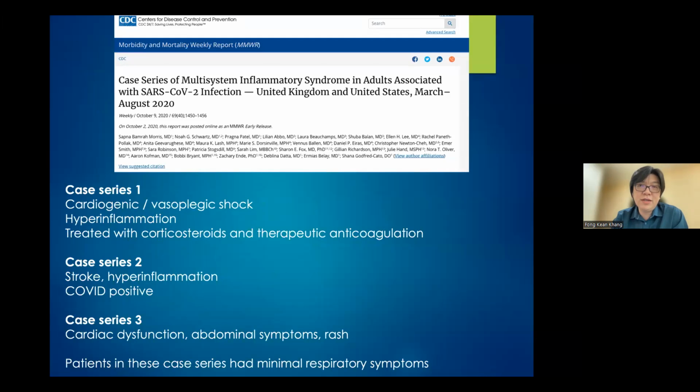But the case series that the CDC presented on their website showed patients coming with cardiogenic vasoplegic shock, hyperinflammation. They needed steroids, they needed therapeutic anticoagulation. Some of them came with stroke, hyperinflammation, COVID positive. Some came with cardiac dysfunction, abdominal symptoms, rash. We have had patients with this constellation of symptoms, and the role of hyperinflammation caused by COVID most likely explains some of these cases.